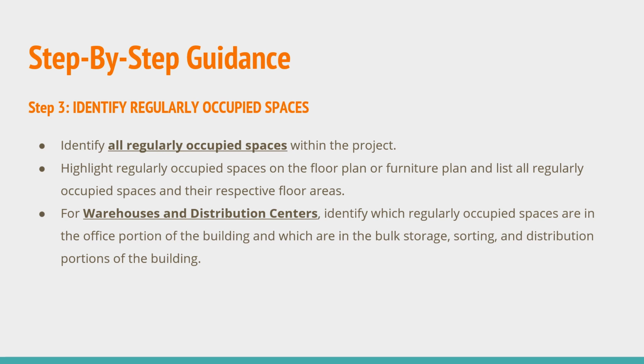Identify all regularly occupied spaces within the project, highlight them on the floor plan and furniture plan, and list all regularly occupied spaces and their respective floor areas. And then for warehouse and distribution centers, identify which regularly occupied spaces are in the office portion of the building and which are in box storage, sorting, and distribution portions of the building.